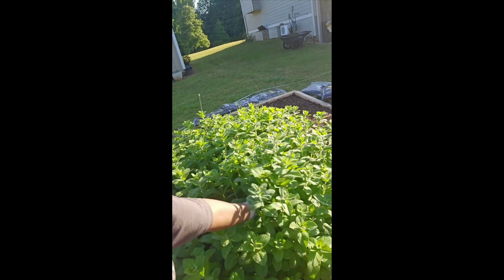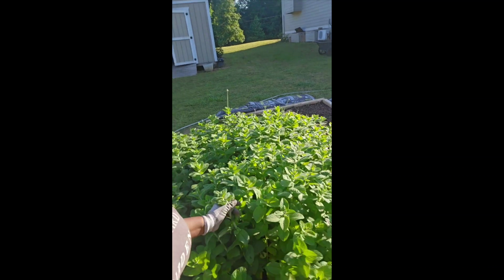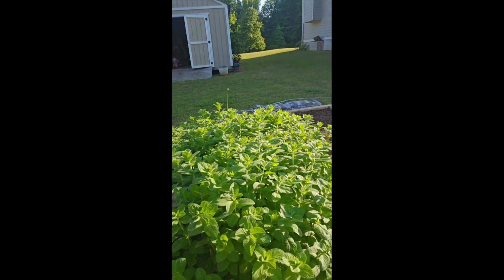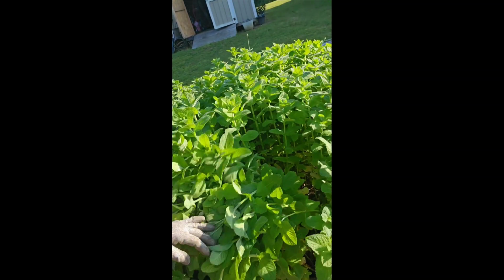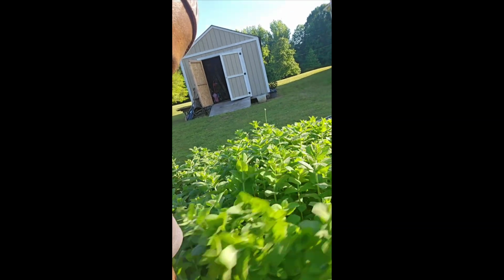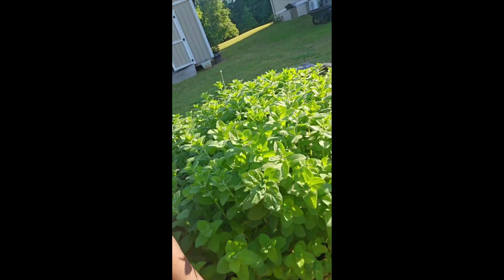This mammoth right here, that just is the gift that keeps on giving. This is apple mint. Look at that. This is apple mint. I have pulled, cut, the whole nine yards, and she keeps coming back full. Look at this. All of that. So I got a lot of mint.